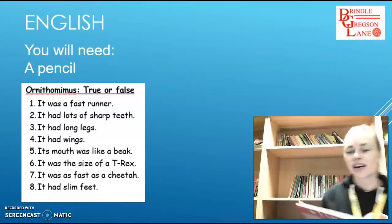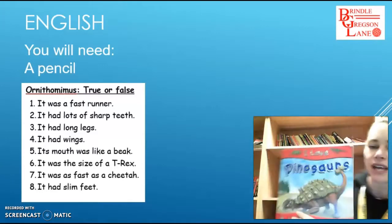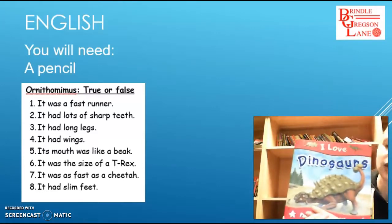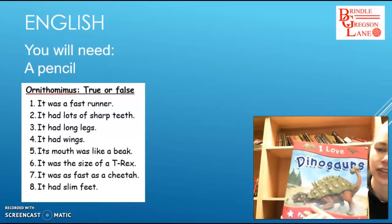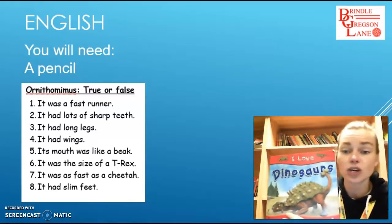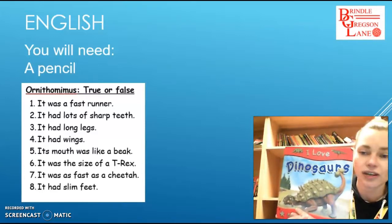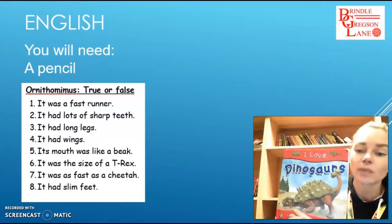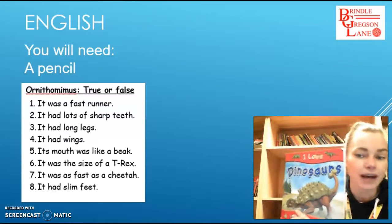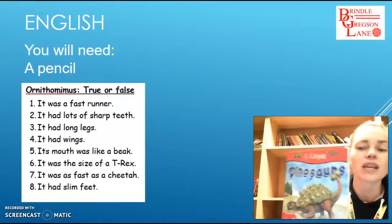This week in our English lessons, we are reading a non-fiction book, which is called I Love Dinosaurs. So yesterday we learned a little bit about two different dinosaurs. You learned about a Stegosaurus and a Triceratops. And today we're going to be using this book to learn about another dinosaur. And we're going to be learning about an Ornithomimus.